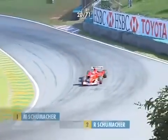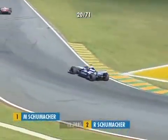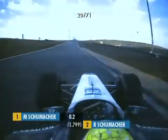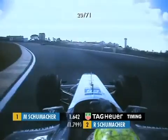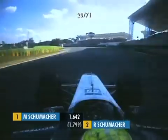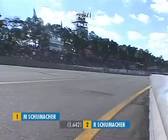Jenson Button still under pressure further back as we again see that lead begin to shrink. Ralf Schumacher is putting pressure on Michael Schumacher, who has used the Ferrari so much, putting so much pressure on his Bridgestone tyres that they're beginning to say, look, I can't take any more. Ralf sensing that he's got Michael on the run, beginning to close that gap. It's slight every lap, but there are plenty of laps remaining. When they come across the line, it will be 19 to go.